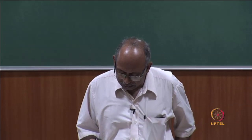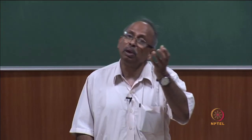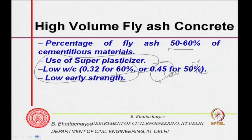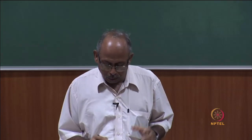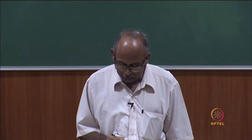So, normally we use low water cement ratio for high strength in normal concrete. But here I am using low water cement ratio and superplasticizer, but using a large quantity of fly ash. So, my strength may not go high, but it will be normal strength concrete, and I will be able to utilize a large quantity of fly ash. Low early strength, because I am using fly ash, and then good long term strength and durability I will obtain. Well, the question of reinforcement, if it is there, then the issue of carbonation, these are to be looked into. So, high volume fly ash concrete has been a development that can make it a sustainable concrete, because cement saving would be there.